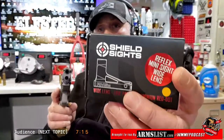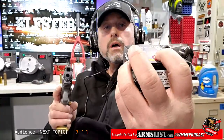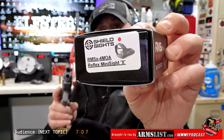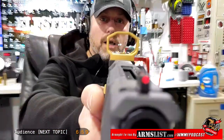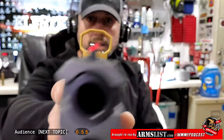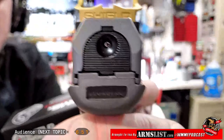At first they were kind of hard to get, but Shield sent me their RMSx, the 4 MOA red dot, for this. Nice. It's got the matching accent colors on it. Yeah, I'm telling you, man, that gun looks good. That gray and gold is a nice combo. Oh, and look how wide that view is. Yeah, that's a nice big piece of glass too.